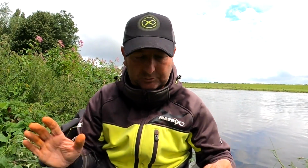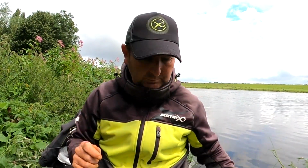Now I haven't got any shock leaders or anything like that. I know lots of people ask about the setup. No shock leaders. The main reason for that is, well, the first reason is I don't need one. I'm only casting 20 metres, and the feeder that I'm using is 30 grams, so I don't need a shock leader for that reason.